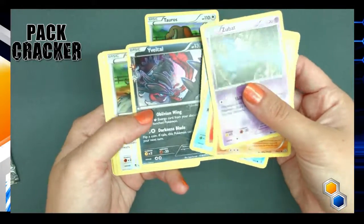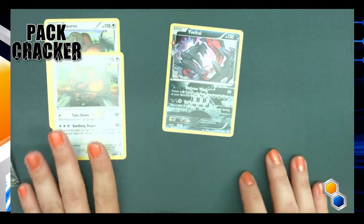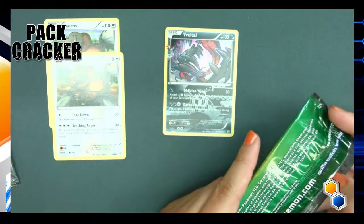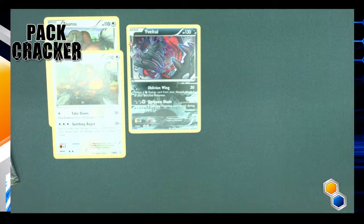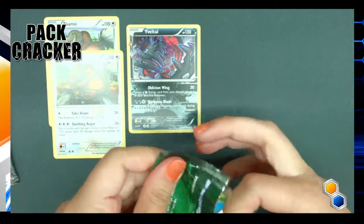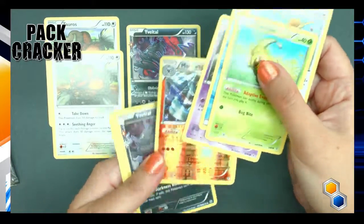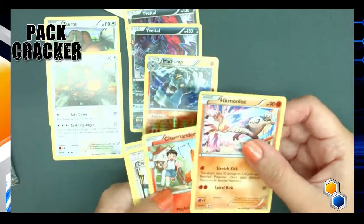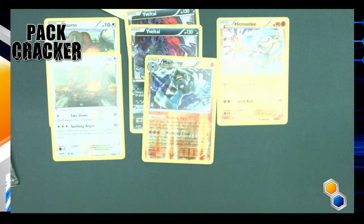Oh, there's a Yveltal. It is one of the RC cards. It's, believe it or not, an uncommon for such a legendary. And it's pretty awesome. It's got 130 HP and Oblivion Wing and Darkness Blade. Oblivion Wing is an awesome move. I have a shiny Yveltal on my team, actually, in Alpha Sapphire, and it has Oblivion Wing. And it wrecks face, let me tell you. All right, cool. We've got an awesome reverse rare Machamp. Oh, another Yveltal. And Hitmonlee. We need Hitmonchan, so that way we can get the team going.